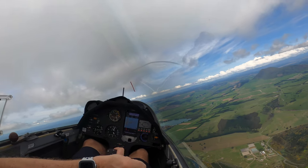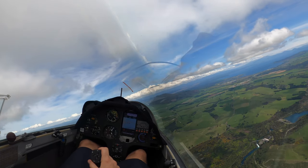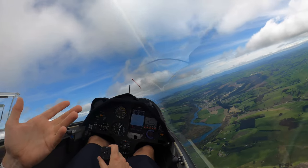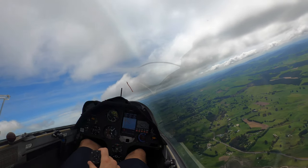It's already 2:30 in the afternoon. It's a 2-hour task, so it's not a big day, but at the same time, when thermals are weak like they are, we're not going to have a long day. It's going to end early, so not mucking around.